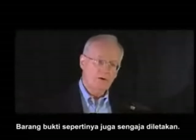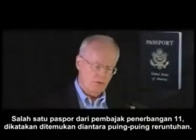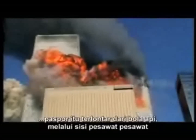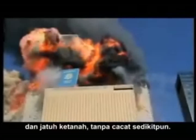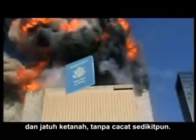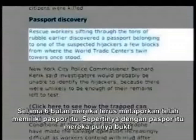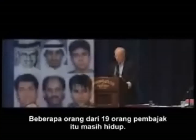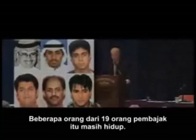Evidence was also apparently planted. The passport of one of the hijackers on Flight 11 was allegedly found in the rubble. Goes through the fireball, through the side of the plane, and comes down to the ground unscathed. But something happened. For 6 months they reported they had this passport. Boy, we've got it, we've got the proof. And then the guy stood up and was alive. Several of these 19 men are still alive.